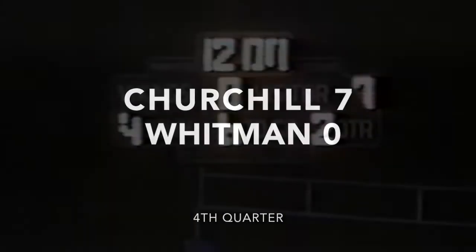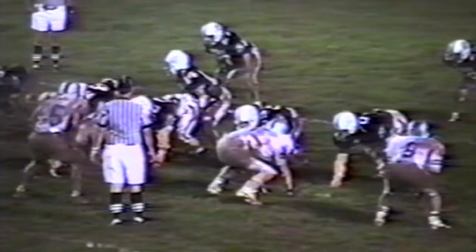That's the quarter. At the end of third quarter, still 7-0. Falls down, can't pick up the ball. Nice. It's down about the 5-yard line.